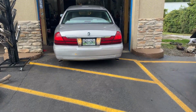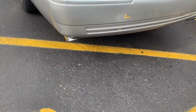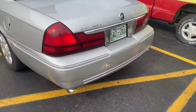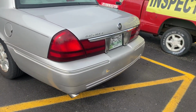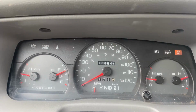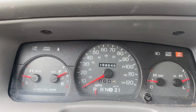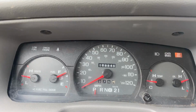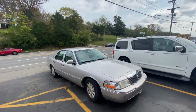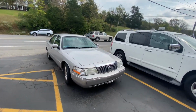Mercury Grand Marquis. One more. Let you guys hear on the inside. Grand Marquis Beast.